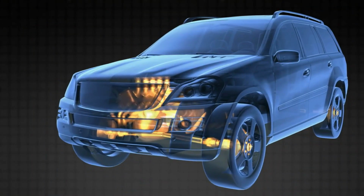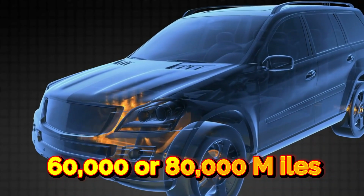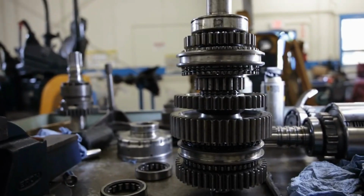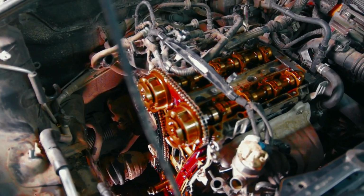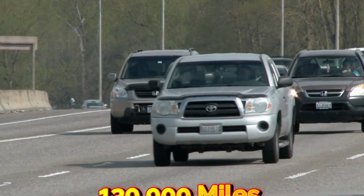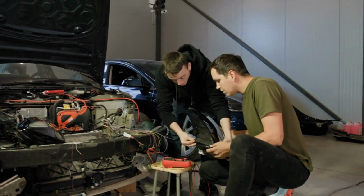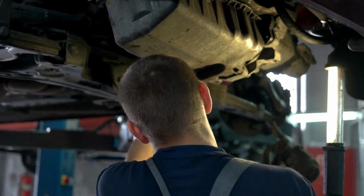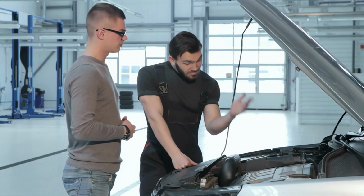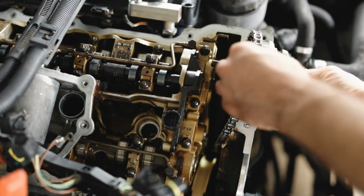The microscopic bearing wear doesn't show symptoms for 60,000 or 80,000 miles. The camshaft scoring doesn't cause noise until 100,000 miles. The timing chain stretch doesn't create problems until 130,000 miles. By the time failure occurs, it's been years since the damage started. The connection between oil change procedure and engine failure is impossible for regular drivers to see. They just think their engine wore out or they got unlucky with a bad engine.